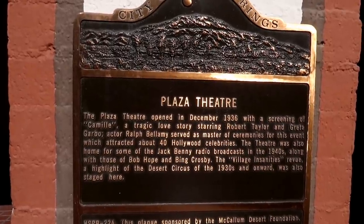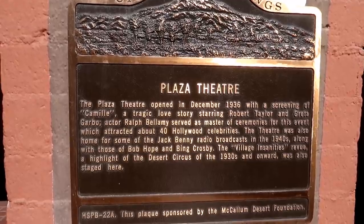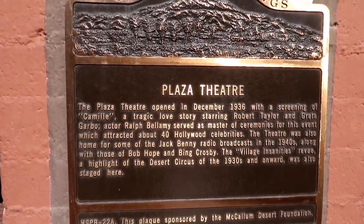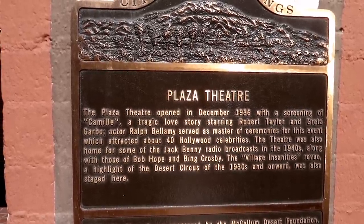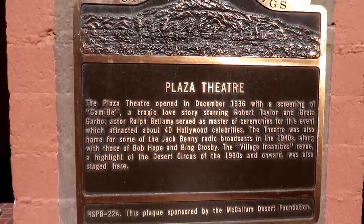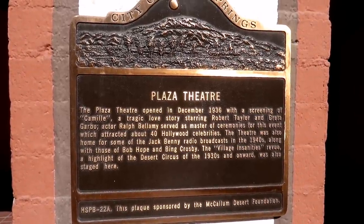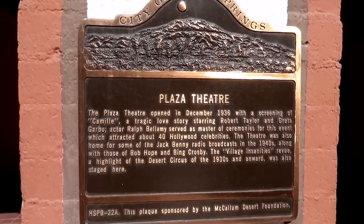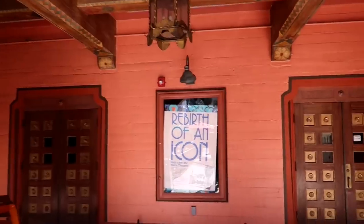Oh, that's interesting. It was opened for the screening of Camille. That was a Robert Taylor and Greta Garbo film. Actor Ralph Bellamy served as master of ceremonies for this event, which attracted about 40 Hollywood celebrities. The theater was also home of the Jack Benny radio broadcasts in the 1940s, along with those of Bob Hope and Bing Crosby. The Village Follies Review, a highlight of the desert circus of the 1930s and onward, was also staged here. Pretty cool.